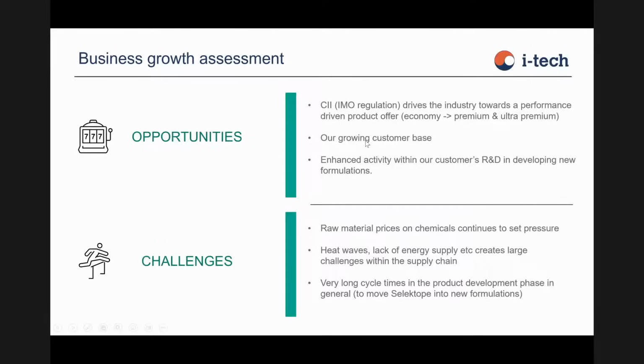We also see a growing customer base, both in the quarter, but also, as you have heard before, over the last 1.5 to 2 years, it's been growing. And that's obviously good. As it starts to take off in many more accounts, that will create a nice effect in the results in the P&L.